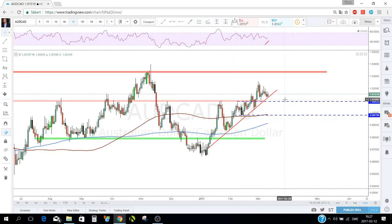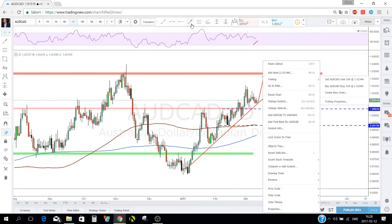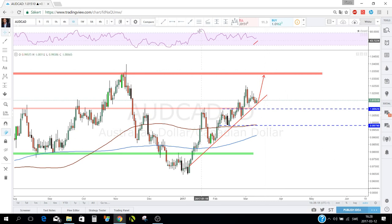So Aussie CAD, keep looking long until we have a break of this trend line and of this support. You should be looking for long, but if price reaches this area, then the AB equals CD is going to complete, and then we can look for bearish evidence to try and short it from up here back down.